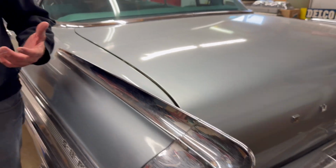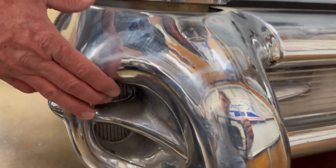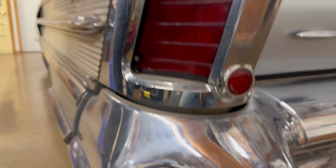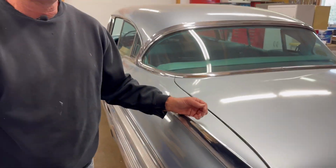On your Supers and Roadmasters and Limiteds, your backup light was here in the bumper. Specials, it was in the taillight. So this was another unique piece to the bigger series cars in 1958.